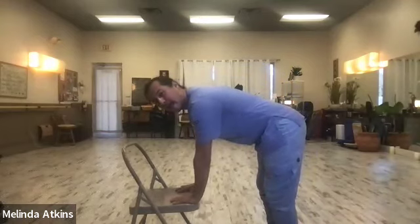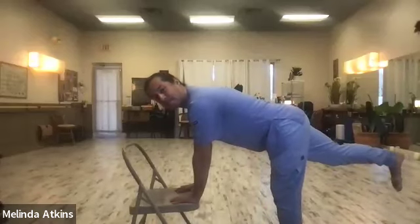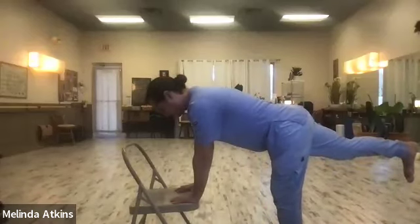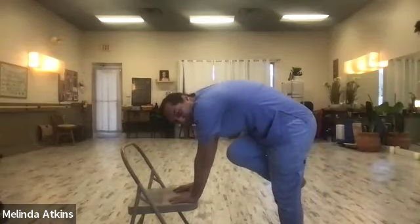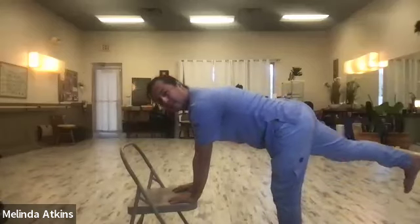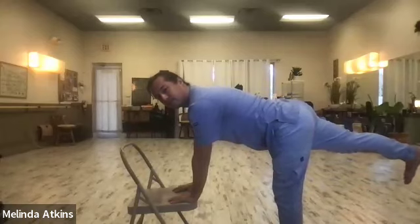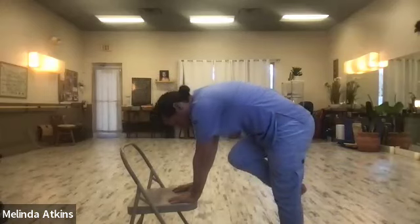And then we're going to take a big breath in and lift the right leg up and back behind you. Then we're going to take a big breath out, round the back, bring the knee into the chest. Big breath in, stretch the right leg back. Exhale, round the back, chin to chest.